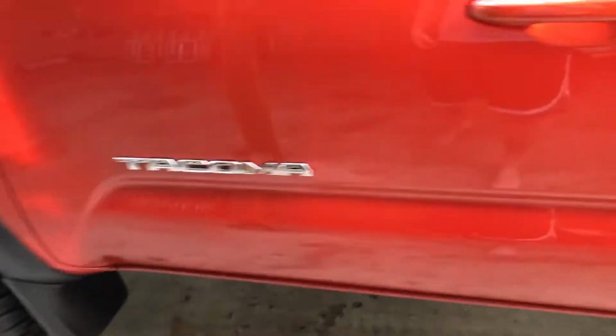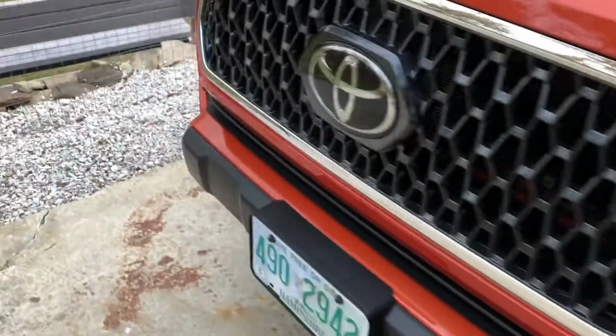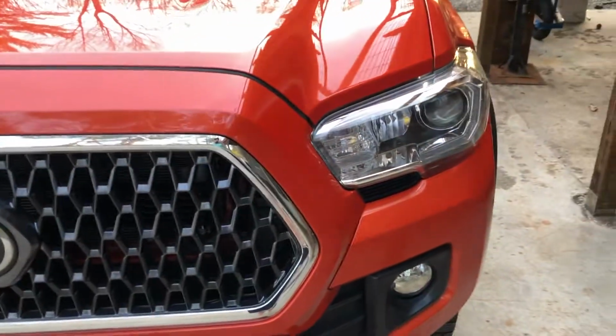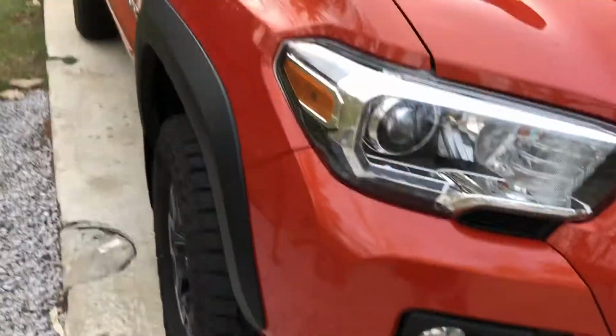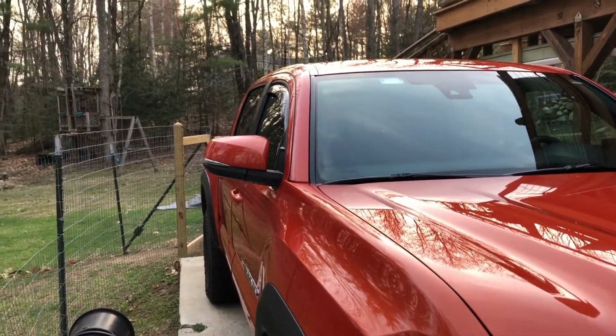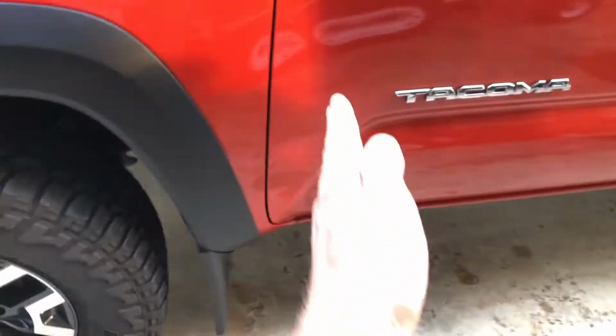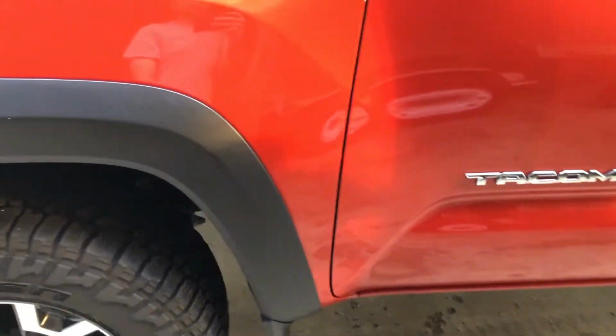But yeah, I almost wasn't gonna get another Tacoma, mainly because of their frame problems. My '02 had 2 frames on it, and the second one rotted out. This frame is not fully boxed. It's a double C, pretty much from the bed up to about right here, and then it goes to a box.